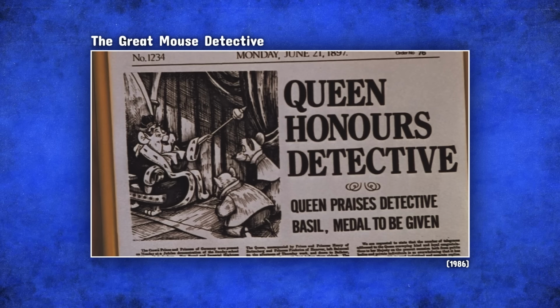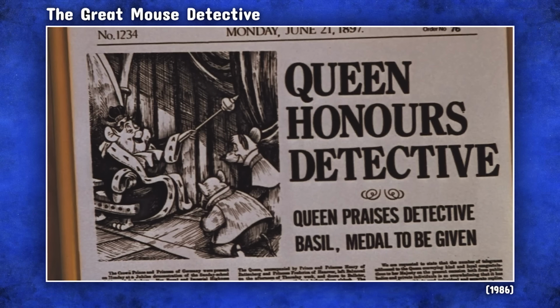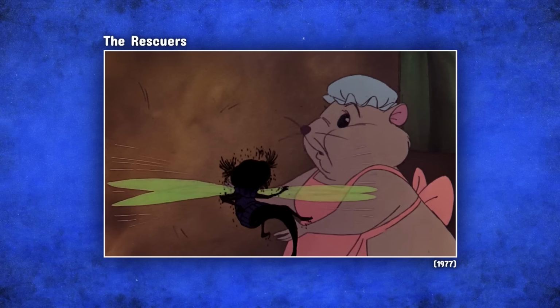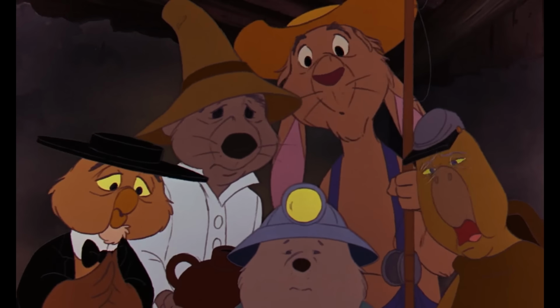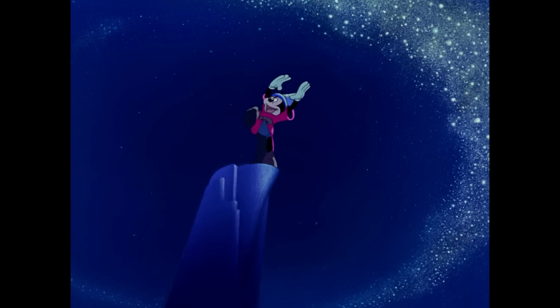Here we got Basil of Baker Street, the Queen's honored detective, from The Great Mouse Detective. It's unique, the sketch is good, and most importantly, they chose a font. But it's still mid. Here we have a thick mouse and a black thing insect. I don't know what it is, and that's why I don't like it that much. Also, I think mice are just the most boring animated character you can create. Like, you got Mickey. You don't need any other mice.